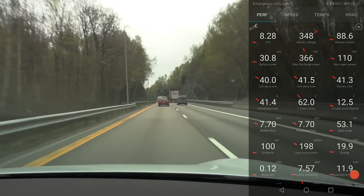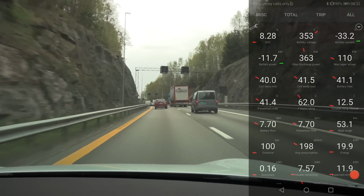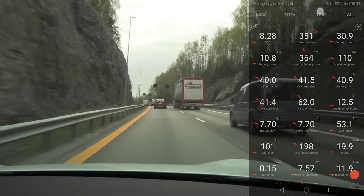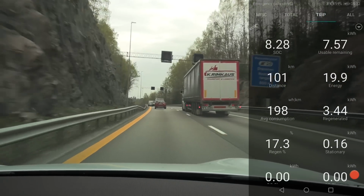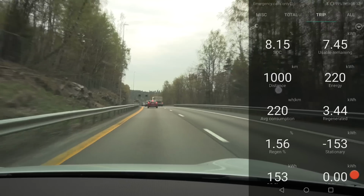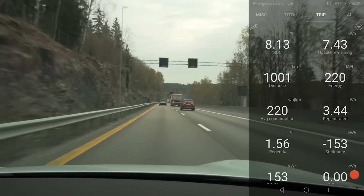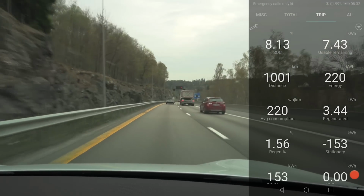Whoa, did I deduct too much here? This is the problem, because wait, consumption. We also have to check consumption. So then we go to the trip, and the consumption was 220. Yeah, here we can see 1,000 kilometers, 220 watt hours per kilometer. Holy crap, this car is efficient.